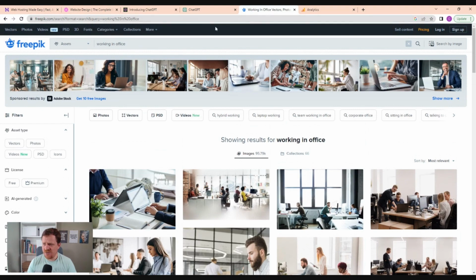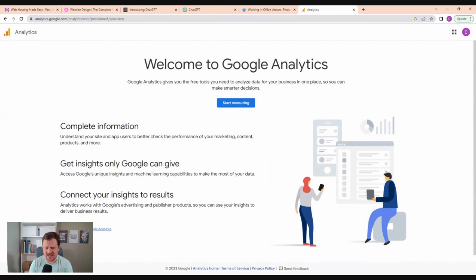So the final thing, now you've got your content sorted, is making sure that you have Google Analytics on there. You sign up for a Google account, and you can use your own domain name to log in, so chris@marketingbotix.com if that's the one I wanted to use. That gives me access to create a Google Analytics account, which I can then connect to my website.